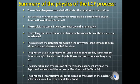Let's summarize the physics of the lattice confinement fusion process. The surface charge electron shell eliminates the repulsion of the protons, so that allows them to get close enough without repulsion. In a cavity, the non-symmetrical stress on the electron shell causes deformation of the electron shell. The result is the same if two atoms end up in the same cavity. By controlling the size of the cavities, femtometer encounters of the nuclei can be achieved. The cavity has the right size for fusion if the cavity size is the same as the size of the flattened out electron shell of the atom.